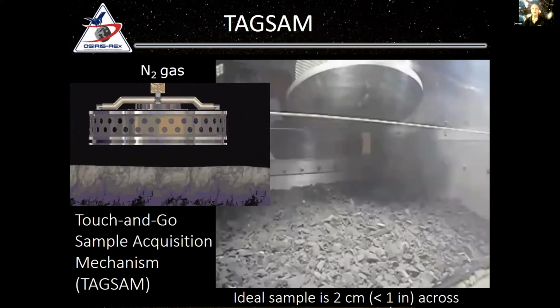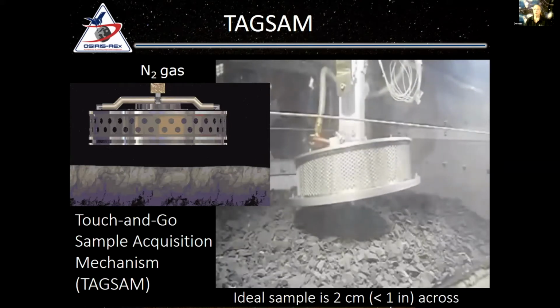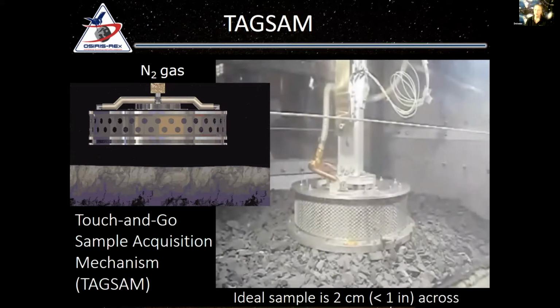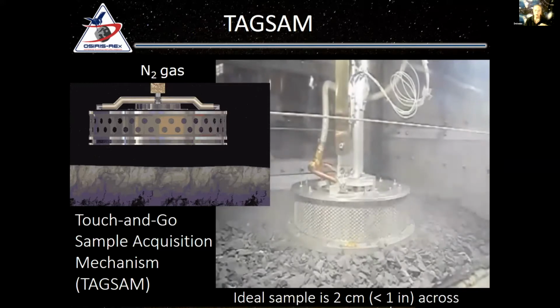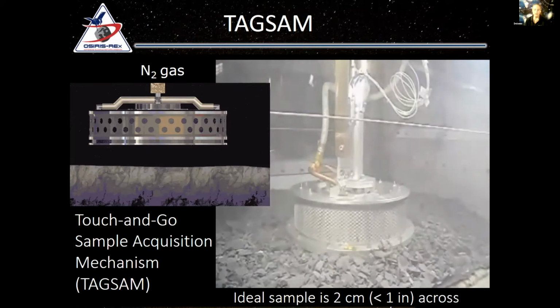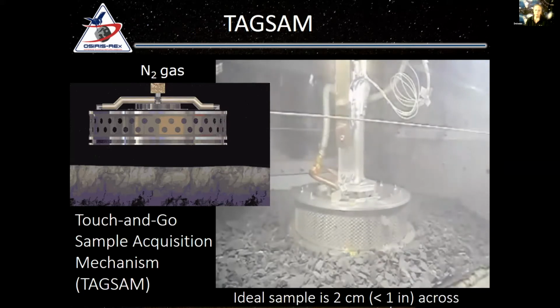So this is how the TAG SAM works. It was invented by Lockheed Martin, and this is an early test in what is known as the vomit comet, or an airplane that moves in a parabola, and at the top of the parabola, we get weightlessness for 20 seconds. All we needed was just a few seconds.